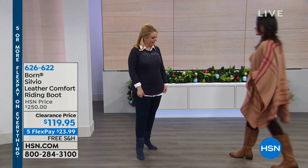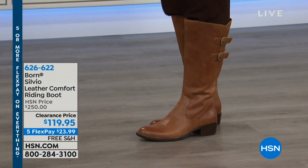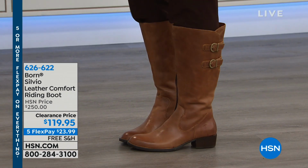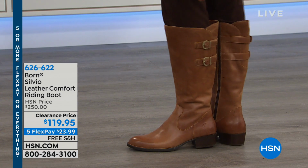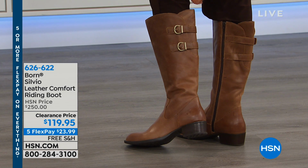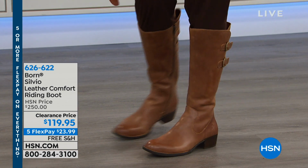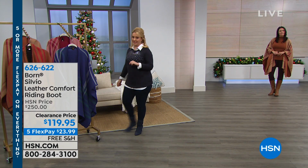Look at you. What shoes do you have on? I know they're available as well. This is from a company called Born. Born is known for comfort and luxury with their incredible leathers. This is the comfort riding boot at $119.95. That's a clearance price. These are very high end and they're $250 regularly, but today, amazing, amazing price.